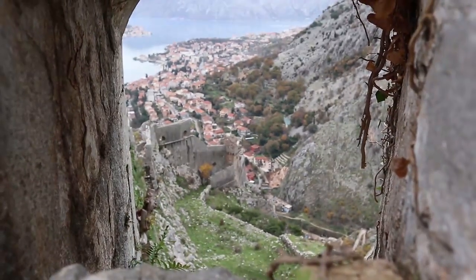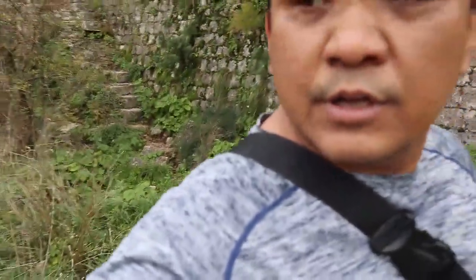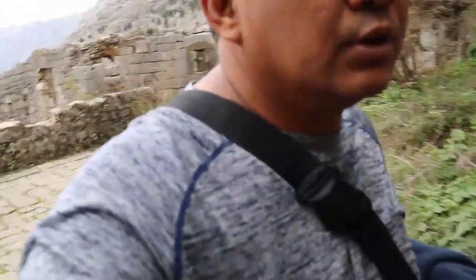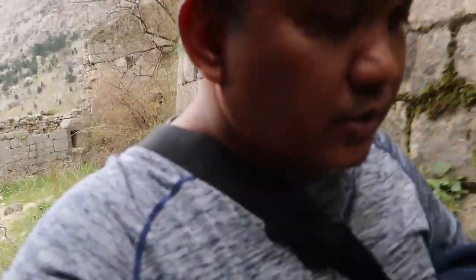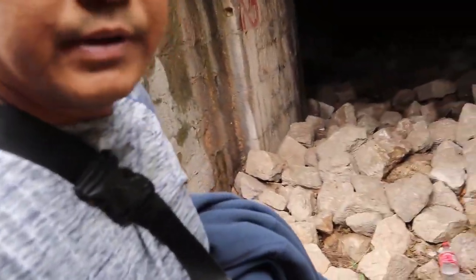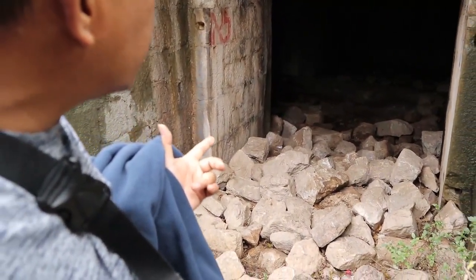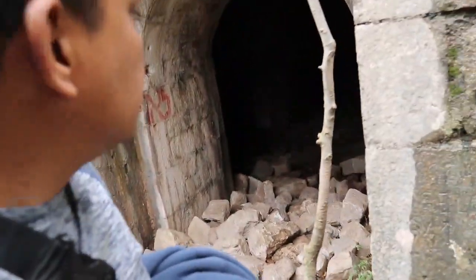Another perspective. Basically, this is one of the lines of defense of the castle. So where is it now? So you can see from there how the structure is. So here's another place. I don't remember this one when I came here 6 years ago. It's different. Steep climb.